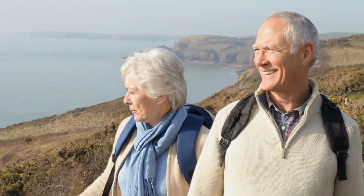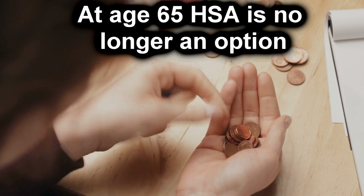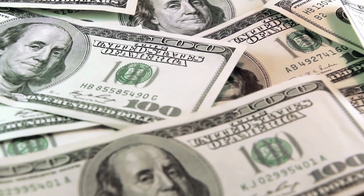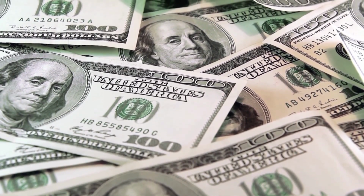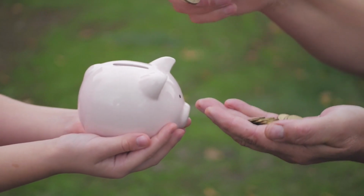A really cool part about the HSA that you might not know is that once you turn age 65, you can no longer participate within a health savings account. So what happens to all those funds? Here's what's so awesome. The money that was in your HSA then gets transferred to a traditional IRA that you can now use as part of your retirement assets.